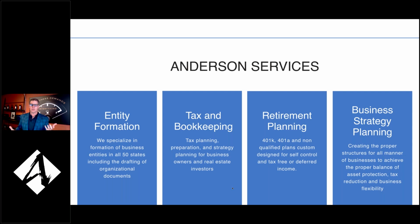And then you want to focus on retirement, what you're doing, building all this up, taking advantage of the tax code to reduce your taxable income the right way, to put money aside so you can invest in a tax-free environment. That's part of what we do as well at Anderson.